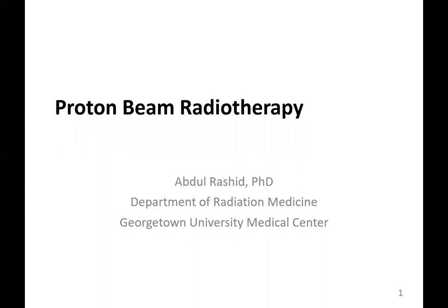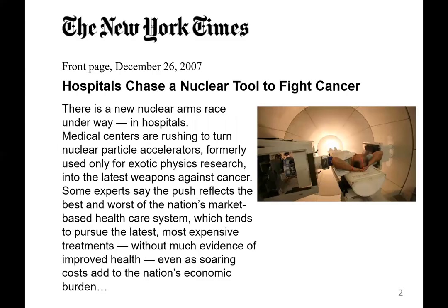So let's start with the proton beam radiotherapy. In 2007, the New York Times gave a very good article on the front page. They said that the hospitals chase a nuclear tool to fight cancer. You know that before that, clinical proton treatment started in 1990. There are two centers. One is Loma Linda in California, and one center is in Boston, Massachusetts. They started the proton treatments in 1990.